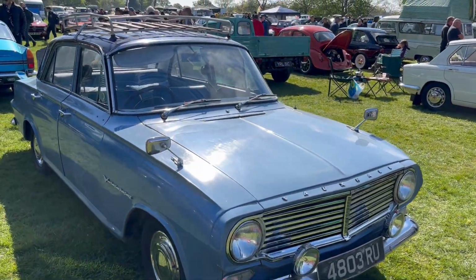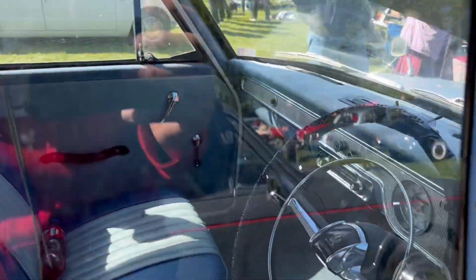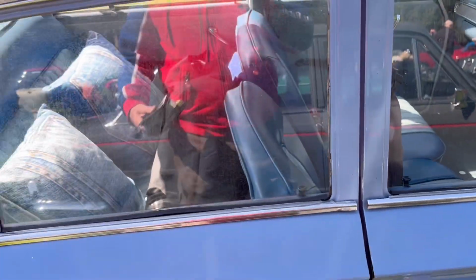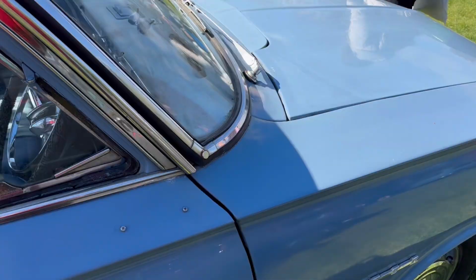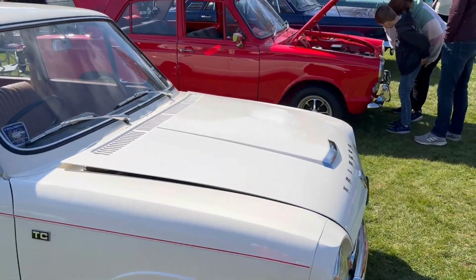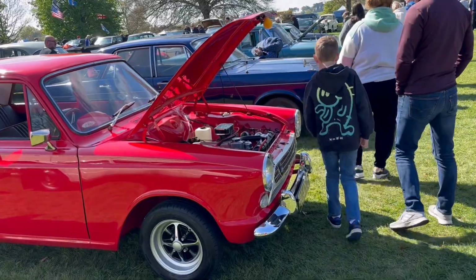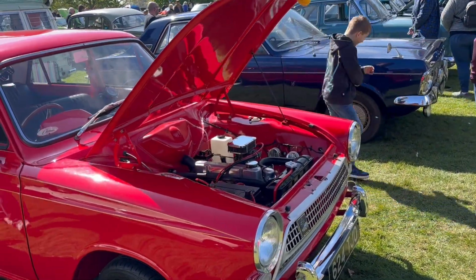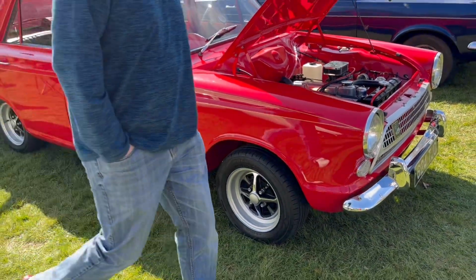Column change. Yeah. 3-speed column change. Wow. This will be in there. Let me get rid of that. No, yours was a Cortina Mark II, the square one. Yeah, this is the Cortina Mark 1. Sorry, go on.